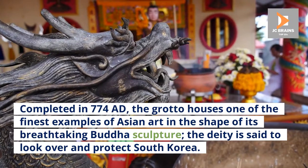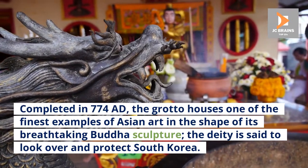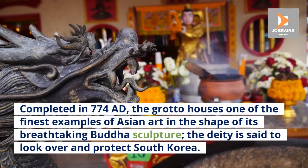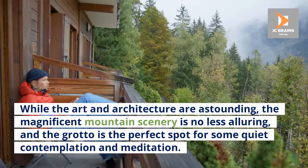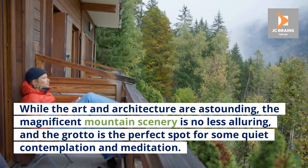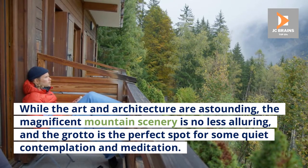Completed in 774 AD, the grotto houses one of the finest examples of Asian art in the shape of its breathtaking Buddha sculpture. The deity is said to look over and protect South Korea. While the art and architecture are astounding, the magnificent mountain scenery is no less alluring, and the grotto is the perfect spot for some quiet contemplation and meditation.